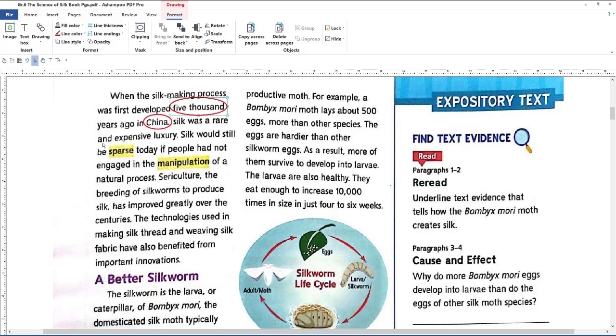Silk was a rare and expensive luxury. So 5,000 years ago silk was not famous, was not common. It was something very rare. It was not available for all people, because it was very expensive and a luxury. The word luxury means that something is not cheap, something of very high standard. Not all people can buy it or use it.